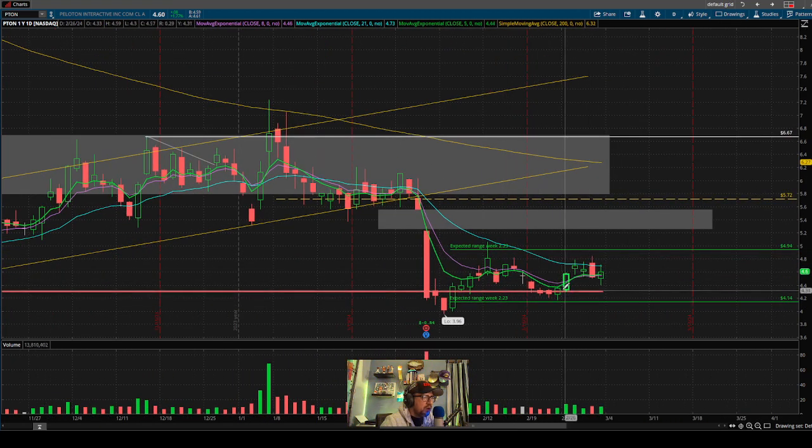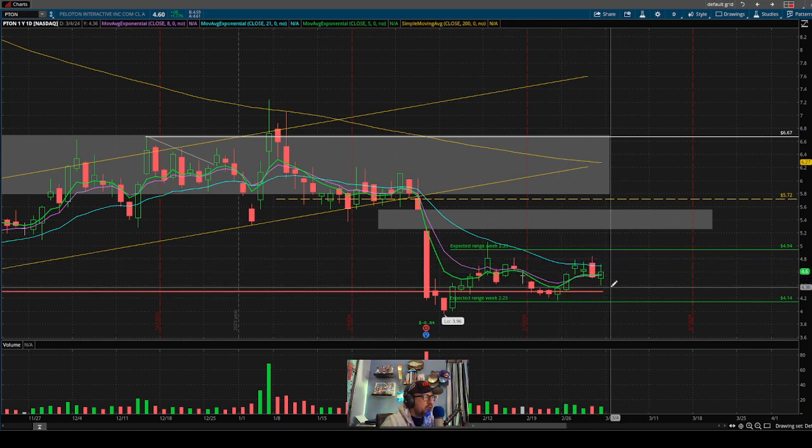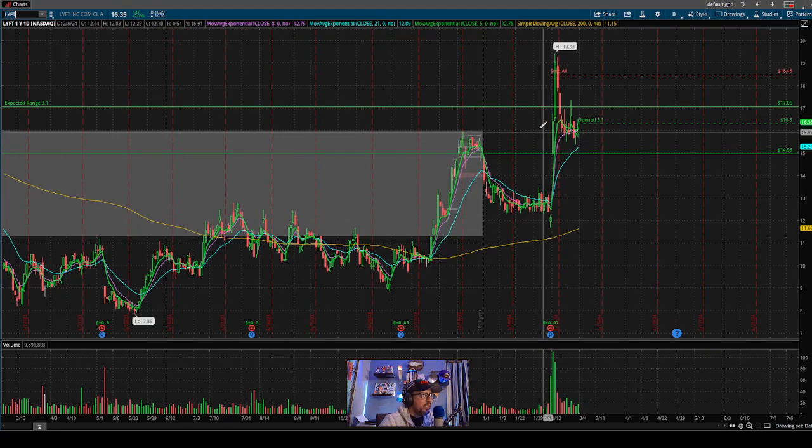So this one, Monday, Tuesday, Wednesday, Thursday, Friday, started up here, worked its way a little bit to the top of the range. Didn't really do much. It really stayed in the middle of the range for the most part. All right, and then we're looking at Lyft now. These are all the ones we charted last week. We're just reviewing now, and then we'll chart new ones this week.